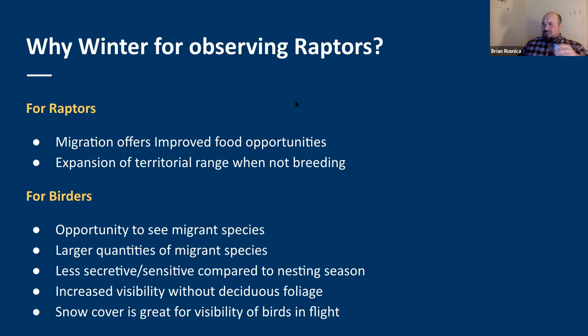Okay, why winter for observing raptors? For the birds themselves, migration offers improved food opportunities and also an expansion of the territorial range when these birds aren't breeding. So you'll get to observe different behaviors. And for birds that breed north of us, it's just going to be easier to collect and secure food than it will be in a snowy, barren landscape. So those are the reasons why birds of prey come here.